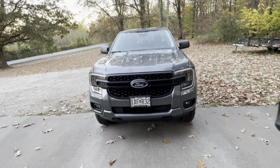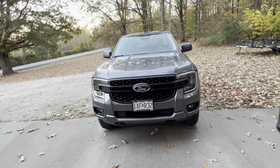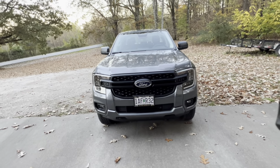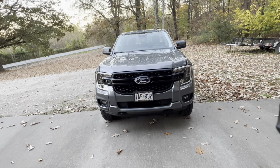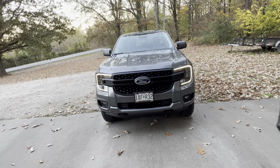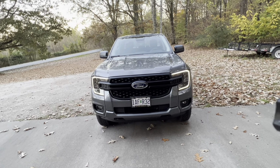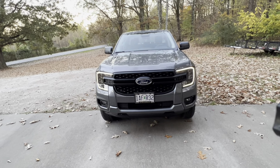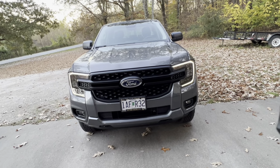Here's the front end. Absolutely love the new front end of the 2024 Ford Ranger. I had a 21 model and I had a 23 model. Love those. I just think this, which looks F-150-ish, and I think that's where they got the cues from, obviously. But I like this design. I like the front end, and it does have LED daytime running lights, and it also has LED reflector headlights. The fog lights are non-LED. But once again, we're seeing what you get on the cheapest Ford Ranger.